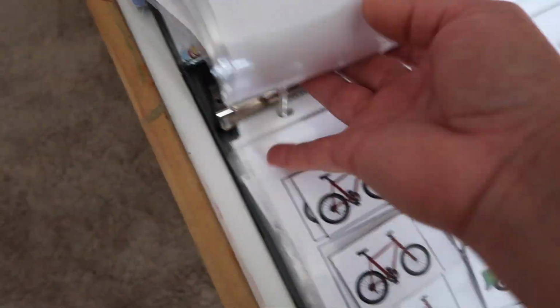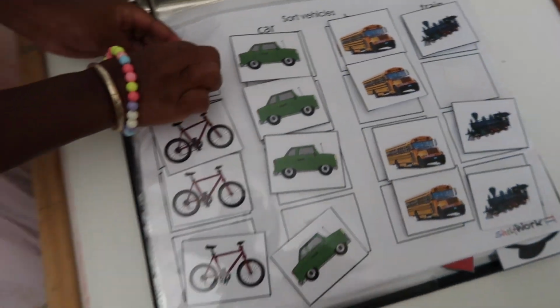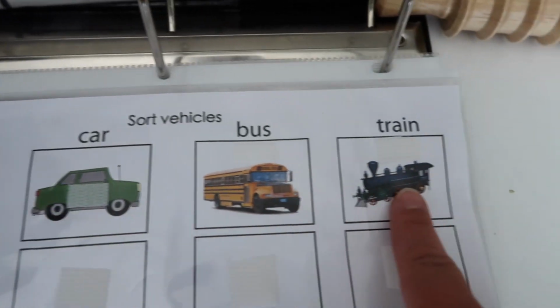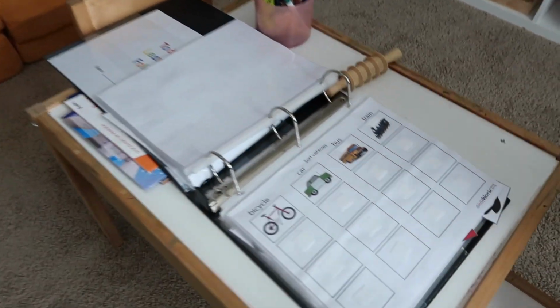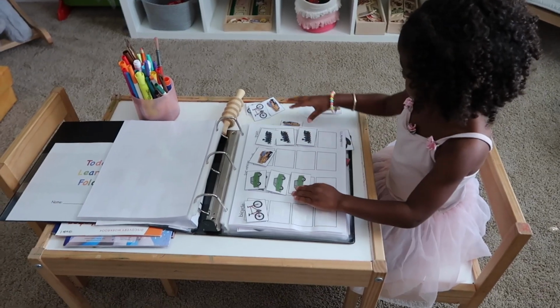Ava, can you sort the vehicles for mommy? Can you show me how it's done? Bike. Take them all off and then sort them. So it just has bicycle, car, bus, and train. She takes them all off and then she sorts them. Can you put them back? Yeah. You want to sit down and do it? Or you want me to move the chair? You going to sit? Okay. So Ava likes to sort these.